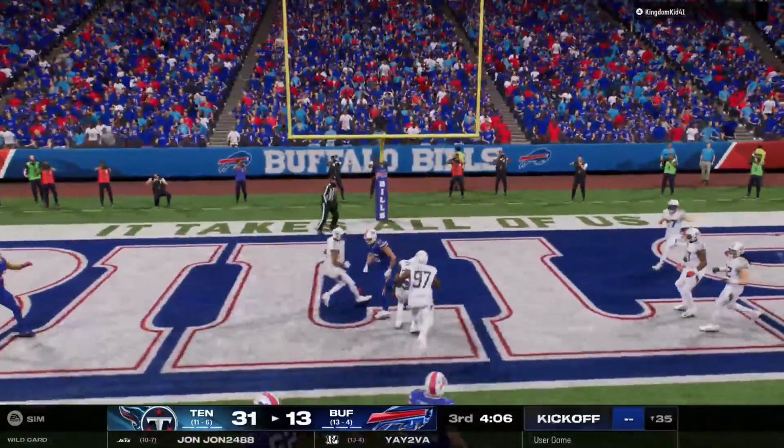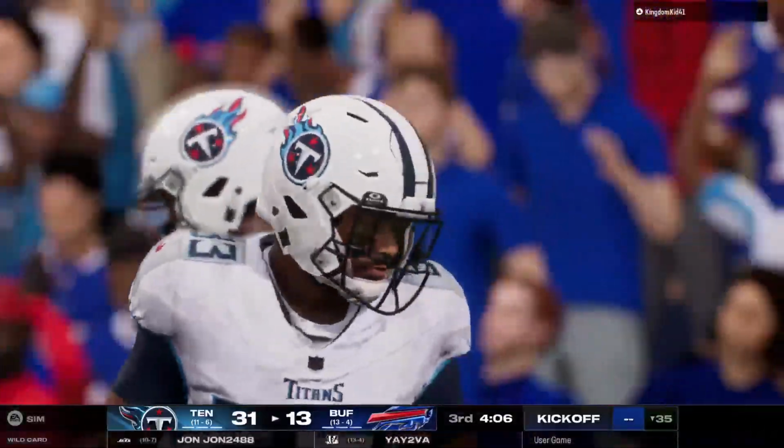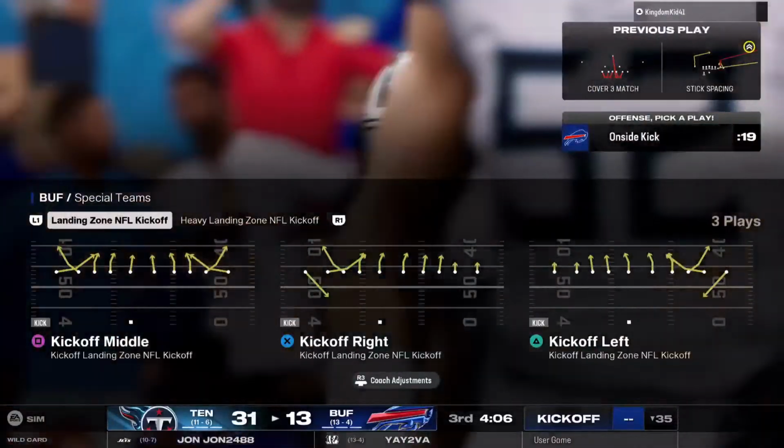Allen will throw. That is incomplete. And the 2-point conversion is unsuccessful.